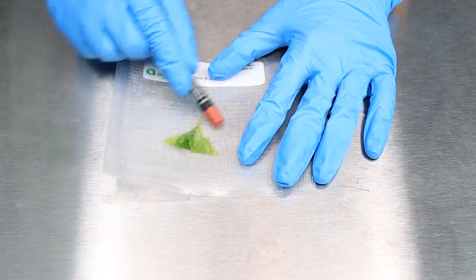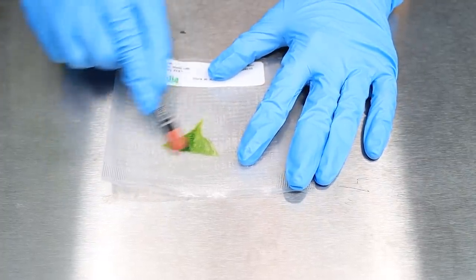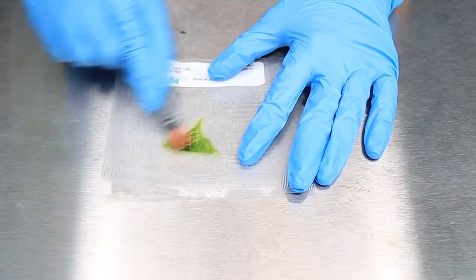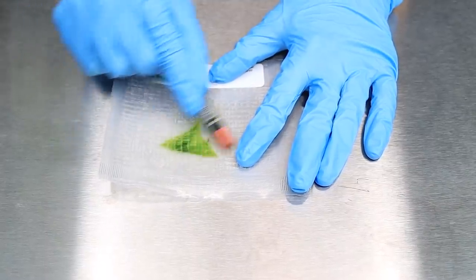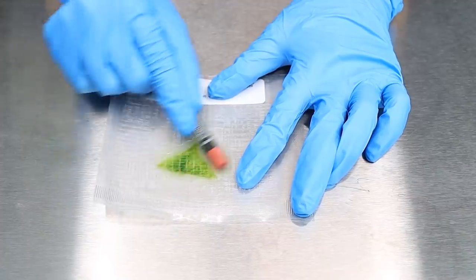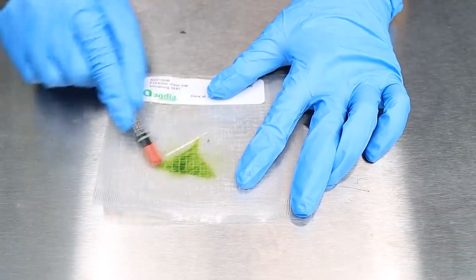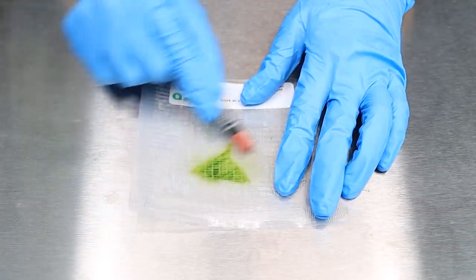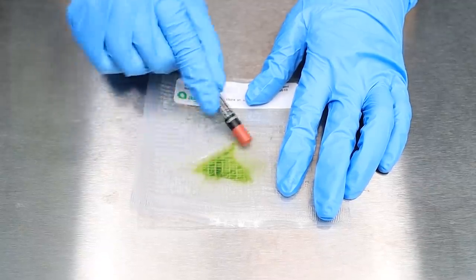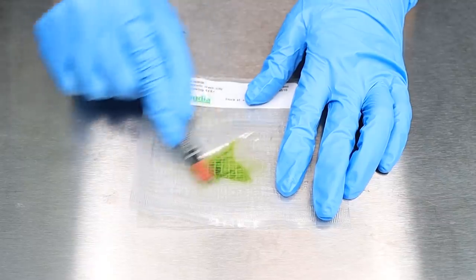Slow it down a bit. Don't go too mental. I'm not going mental. But I can see the gauze making an imprint in the leaf now. And it's definitely all in the fluid. The testing solution goes kind of greeny. Yeah, it's starting to.